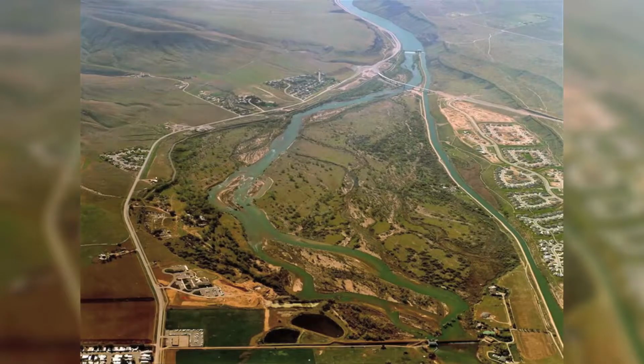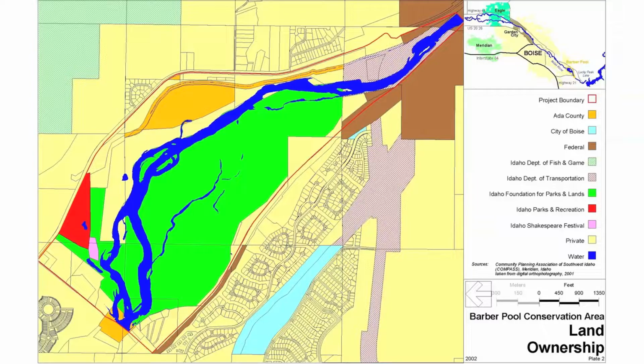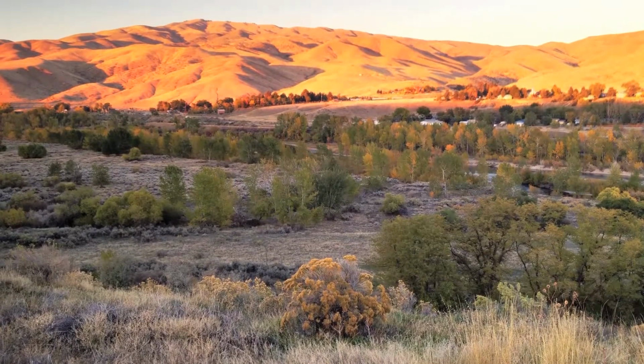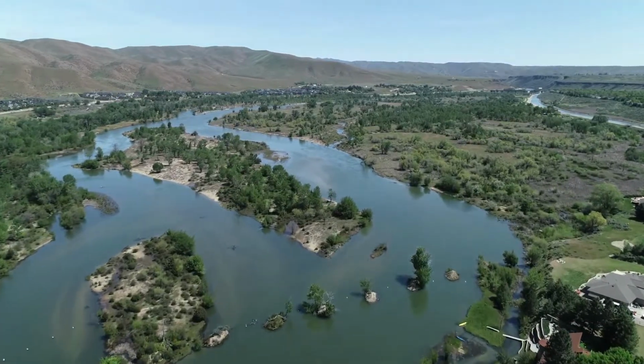In the early 2000s, the foundation asked the Army Corps of Engineers to do a conservation master plan for Barber Pool. The vision was to preserve the riparian habitat in the river bottom area on both sides of the Boise River. The goals for the Barber Pool Wildlife Preserve are: 1. Protect Barber Pool as a unique Idaho conservation resource.